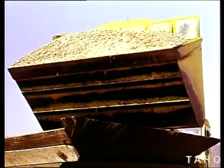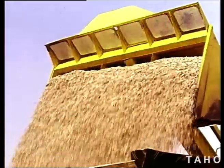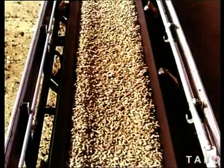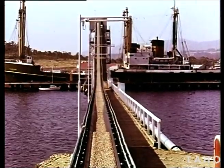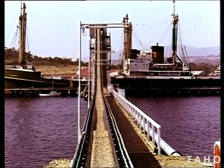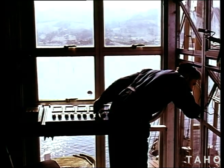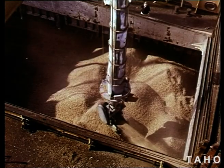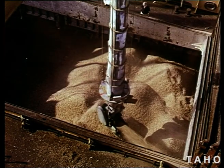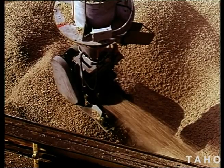Pellets from the storage pile are shoveled onto the loading conveyor by a big front-end loader. The conveyor carries the pellets the length of the wharf to the gantry. Up aloft, the gantry operator directs bulk loading of the pellets, which are weighed, then dropped through a telescopic chute. The operator ensures even stowage by traversing a thrower, which directs pellets to the extremities of the ship's hold.